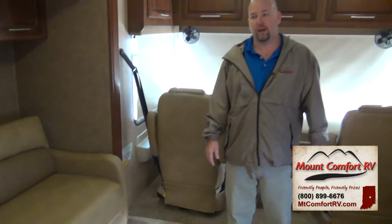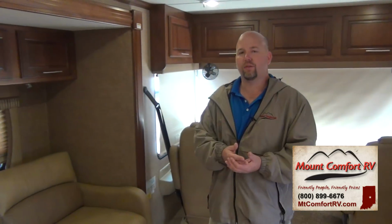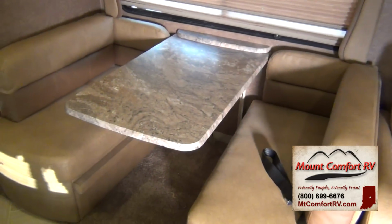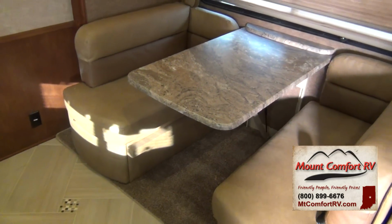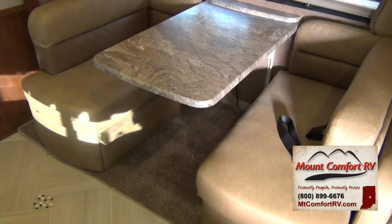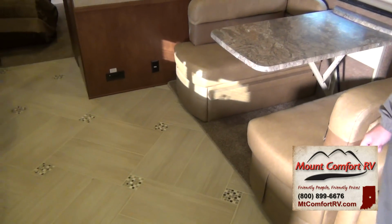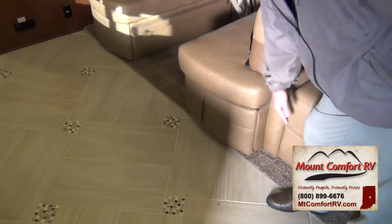So many options there. We optioned in the booth. Now, a lot of times you'll see a table and chairs in a high-end gas coach, but this is such a comfortable booth and gives you one more sleeping spot. We liked it quite a bit. Of course, with the booth, you get the storage drawers underneath as well.